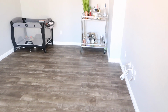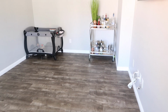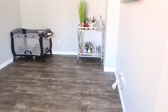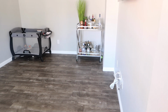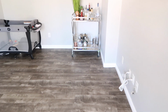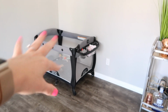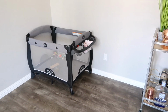This room is obviously not done. We had to move our bar cart. Sorry if you can hear Lily coming down the stairs. She's like a bull in a china shop. We had to move the bar cart over here because Kennedy was starting to wander. She's in that crawling phase right now, so she's curious about everything, and we didn't want her pulling on the tequila or the glass that's over here. So we have this, and then we just have this over here for the time being. We don't really use it, but we just haven't put it up in the garage.